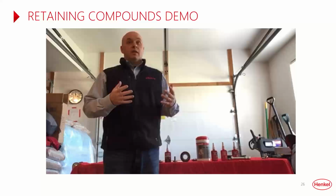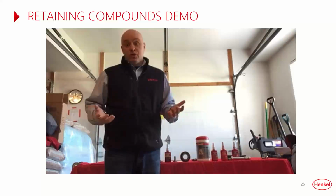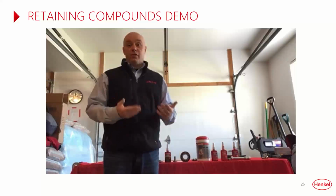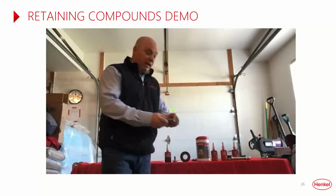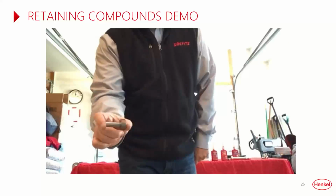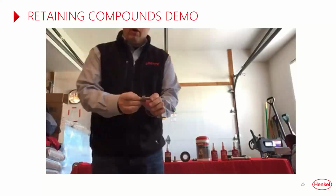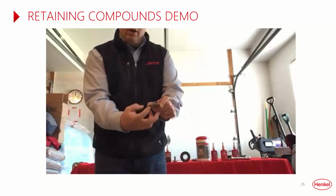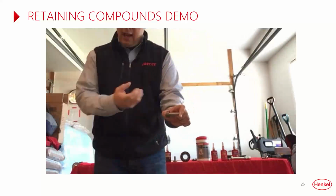So now your 30% metal-to-metal contact is 28%, 25%, until that friction alone, that interference alone, isn't enough to keep it on a shaft, and that's why a bearing would want to prematurely come off a shaft. So what I'm showing you now is that pin and collar, and as you can see, as I'm moving it back and forth, it is a slip fit. Okay. That's just to show you that it's a slip fit.